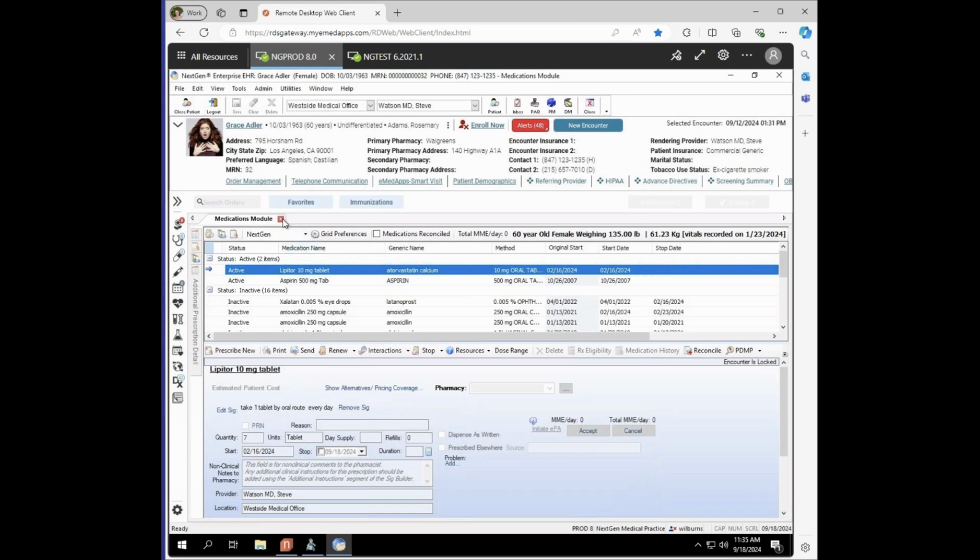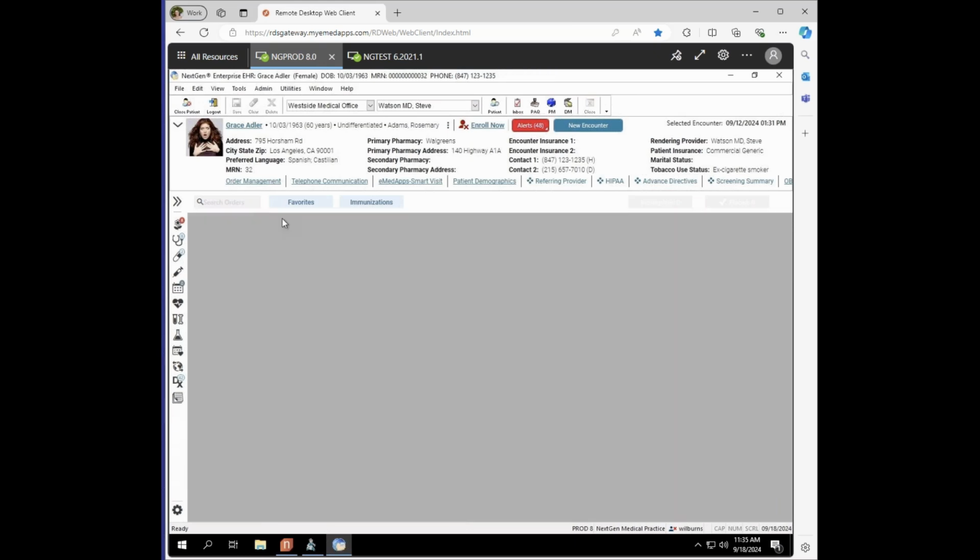For immunizations, a couple of rules and logic changes, one around Pediarix to update that. NextGen has been working on Pediarix. The last couple of updates, we've received information on that.